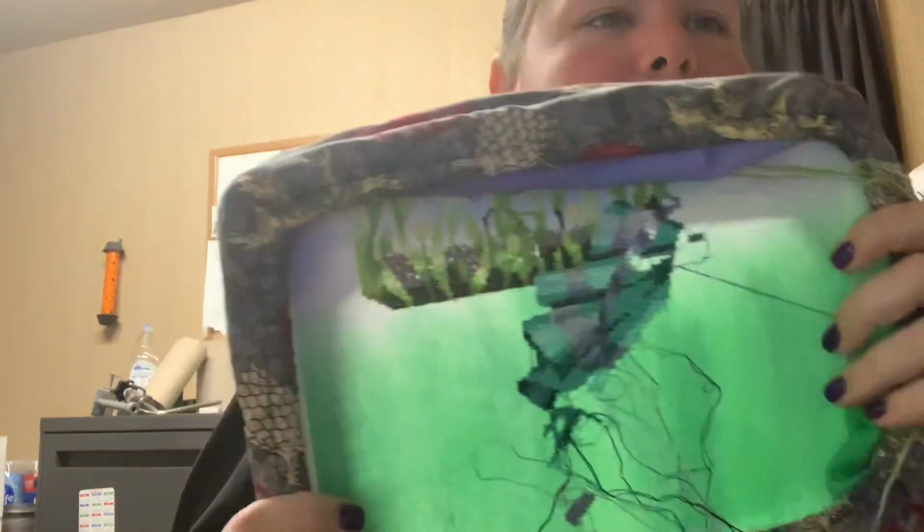And I'll explain that here in a second. So the next one I worked on was my Crystal Academy piece for this week. It needed 750 stitches for Crystal Academy, and that is Garden Prelude from Mirabilia.